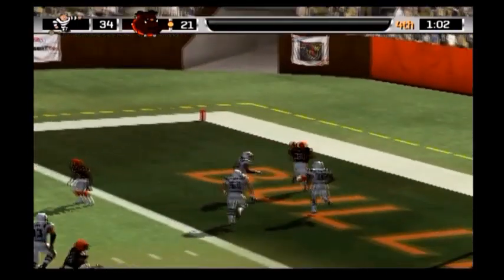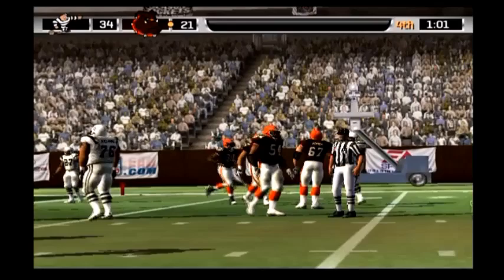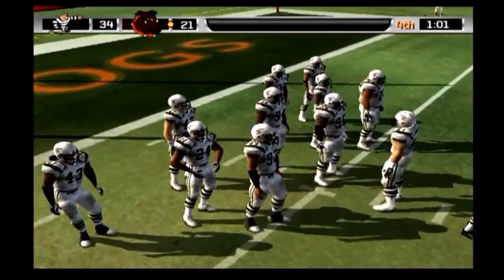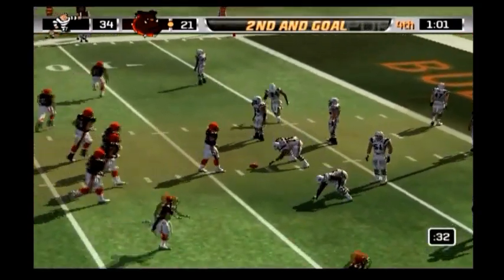Throws one up in the end zone. Gets his hand on it. He was open in the end zone, but the pass falls to the ground incomplete. This is not the area to be dropping passes. To be a great receiver in this league, you have to catch the ball if the quarterback gets it to you in the end zone. It's second and goal at the 8-yard line.